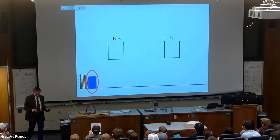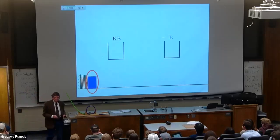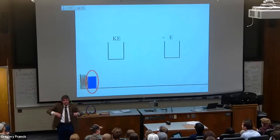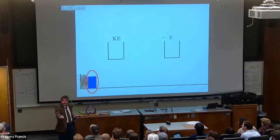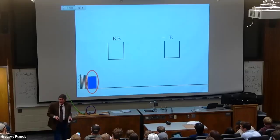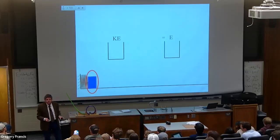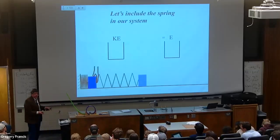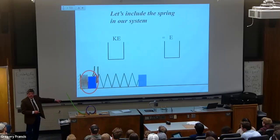And you see that that's messy, okay? That energy bucket is filling and then it empties and then it fills and then it's emptying. And that's because that spring is sometimes doing positive work, putting energy in, and sometimes it's doing negative work, taking energy out. We don't want to deal with that. The work done by a spring is complicated. So let's include the spring in our system. Let's draw our red circle to include that spring.